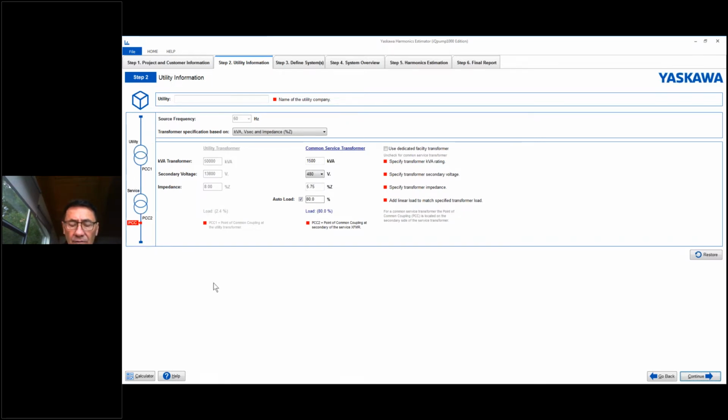IEEE 519-2014 is aimed at protecting the grid and maintaining the quality of the waveforms on the grid. Therefore, they want you to comply here, and what you do downstream of that, in order to comply, you have a relative degree of freedom to do so. So, in the Yaskawa program, if you specify the kVA and the voltage, we will pretty much estimate the impedance for you.